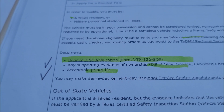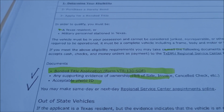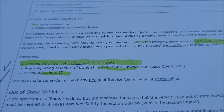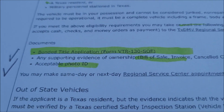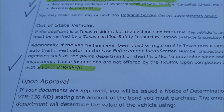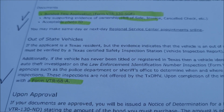I did not have a solid bill of sale. I had a very sketchy bill of sale. So get a good bill of sale. Even if you don't think you're going to change the title into your name, get a bill of sale. You got to have an ID. Mine wasn't out of state. You're going to get the VTR 68A. That's the theft department inspection.